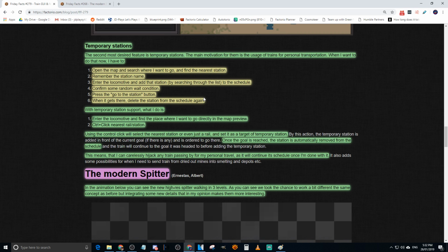When I want to do this, now I have to open the map, search for where I want to go, find the nearest station, remember the station name, enter the loco or pull it out of your pocket and drop it down, add that station by searching through the list to the schedule, confirm with some random wait condition, circuit condition greater than 0, I think it is the default one, press go to the station, and when it gets there, delete the station from the schedule again, or pick up my pocket train, because I've gone to Iron 23 when I wanted to go somewhere near that area, and I've either gone there to run on foot, or I've gone close enough to go to manual drive and hope not to run into anything along the way, which doesn't always work.